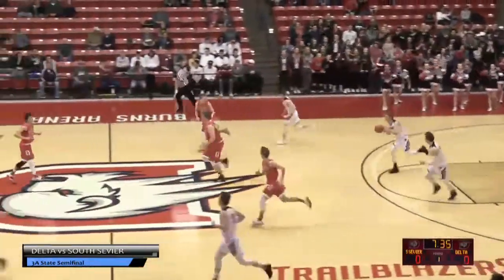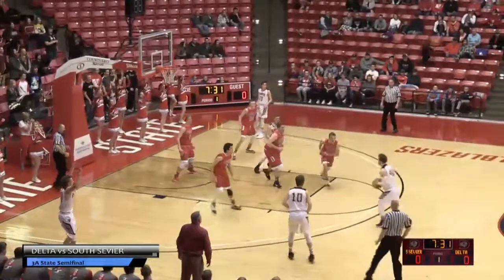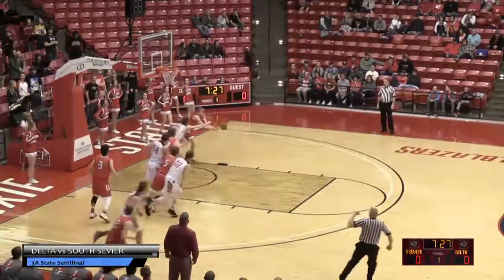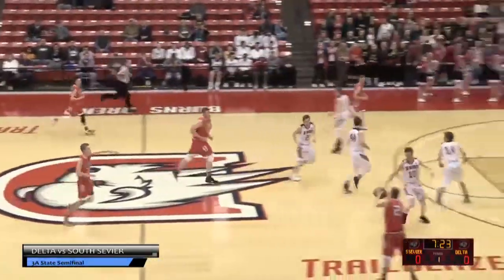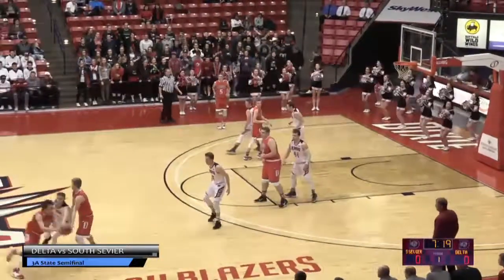Now, when they got the look they wanted, Robert, they had Brett right down on the low block. He forced his way in, just didn't finish. Chisholm up top, looks to drive, goes in the corner. Barton open for three. Off the rim, no good. Rebound Springer for Delta. And Delta dodged a bullet there. How do you let him have such a wide open look on the first possession? But luckily for the Rabbits anyway, he missed it.